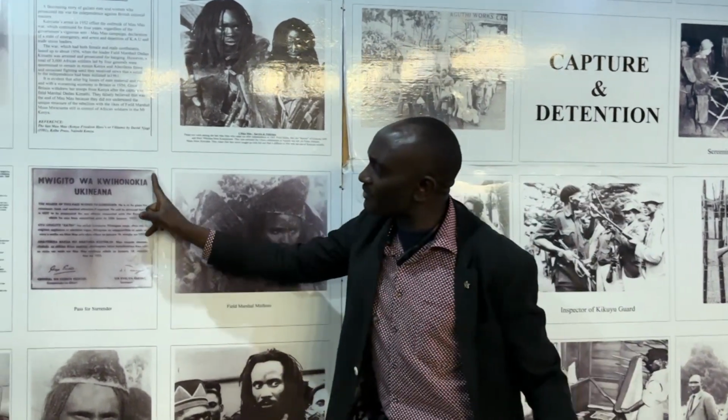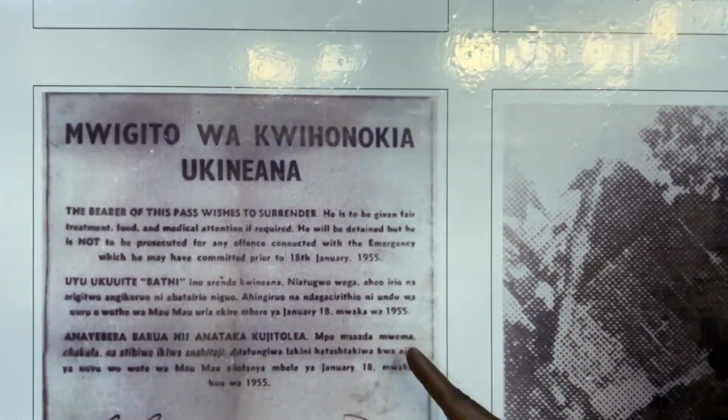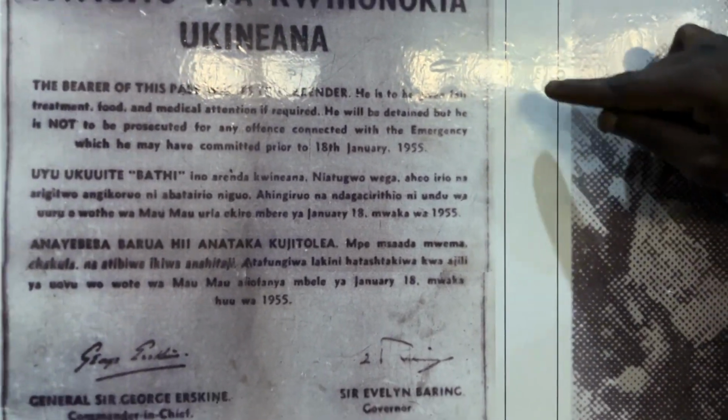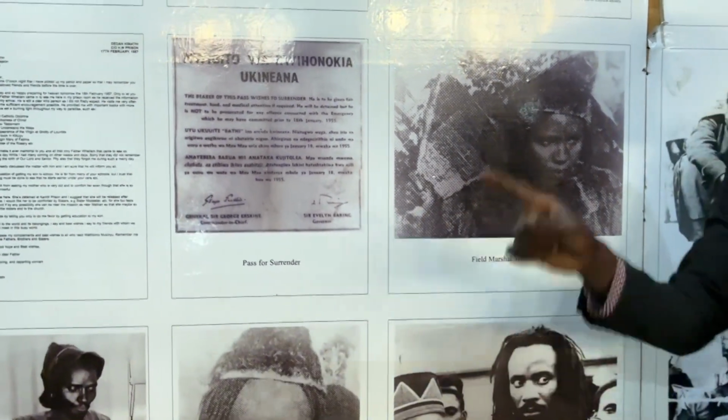And I told you about Kipande system. I showed for you down there the container, but now this was the document. Remember, during Corona, you must have essential service provider for you to be allowed to move from one place to another.